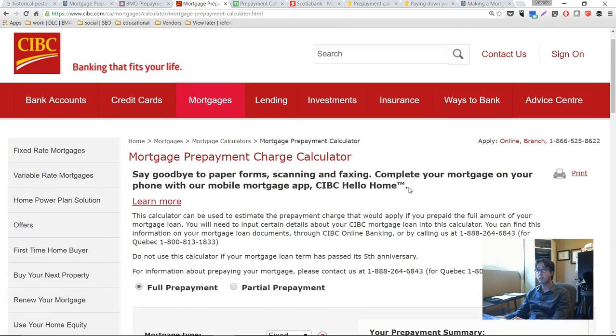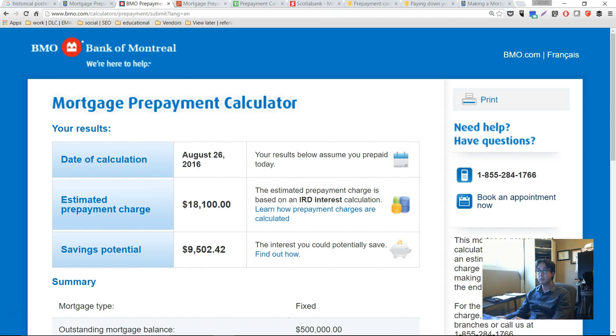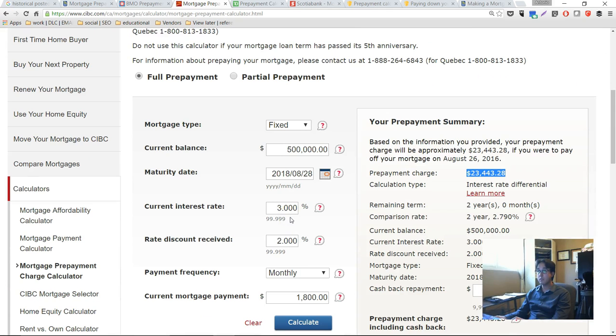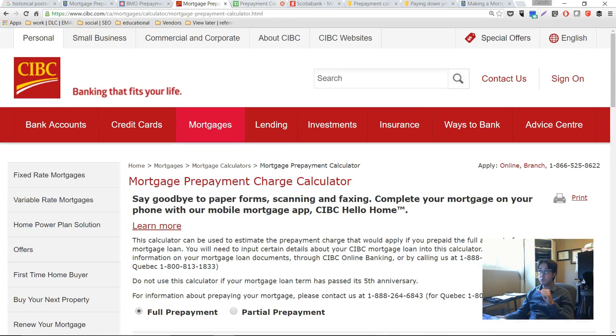Wow, $23,000. So as you can see at RBC, $19,000. BMO, $18,000, CIBC, $23,000. I think you're getting the drift of the big banks. So I'm not going to do TD, nor am I going to do Scotia, because I represent both those lenders, and frankly, I don't want them to get mad at me. So I'm going to jump right into the monoline lender.